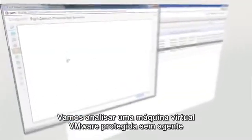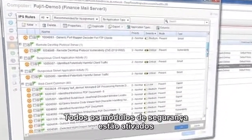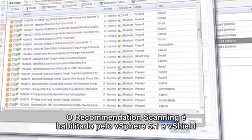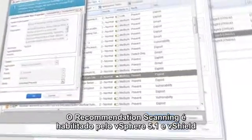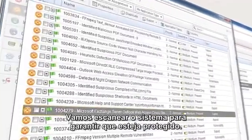Let's take a look at a VMware virtual machine we are protecting without agents using our Security Virtual Appliance. All security modules are on, and there is no Trend Micro software installed in the guest. Agentless recommendation scanning is enabled by VMware vSphere 5.1 and vShield in order to inspect the guest. Let's scan this system to ensure it is fully protected.